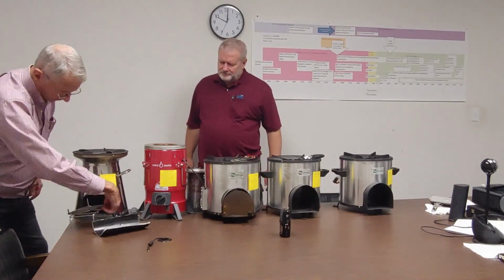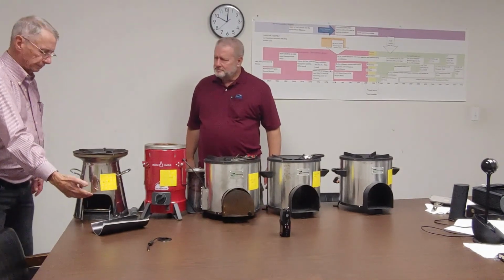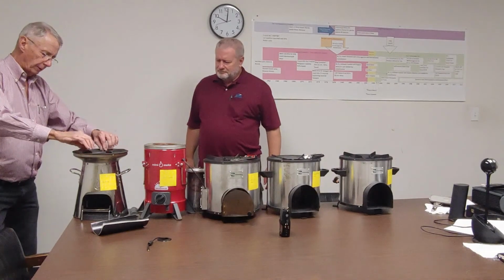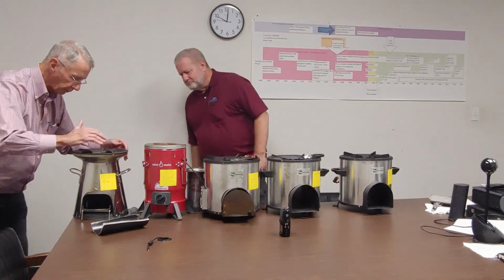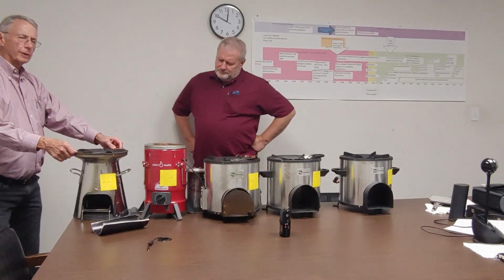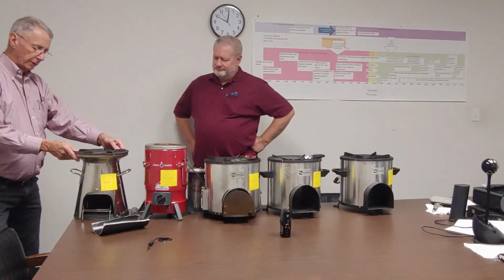So the wood is loaded in through this direction, very well insulated, a very strong cast iron top, cast iron base, cast iron combustion chamber. Again, this is like $150, isn't it, Jill? Yeah. So it's an expensive device.